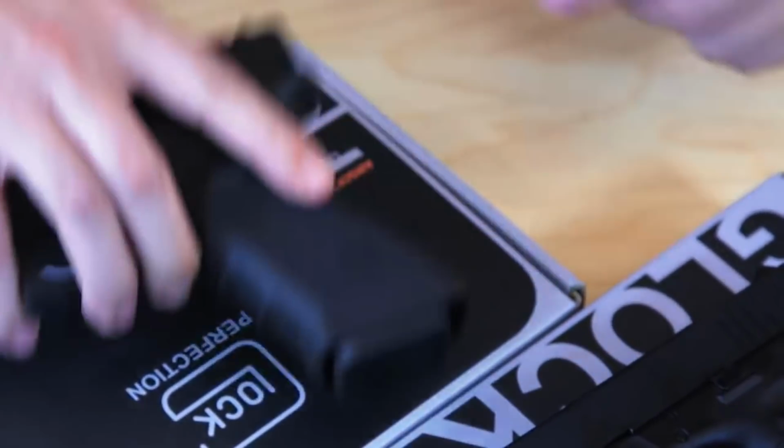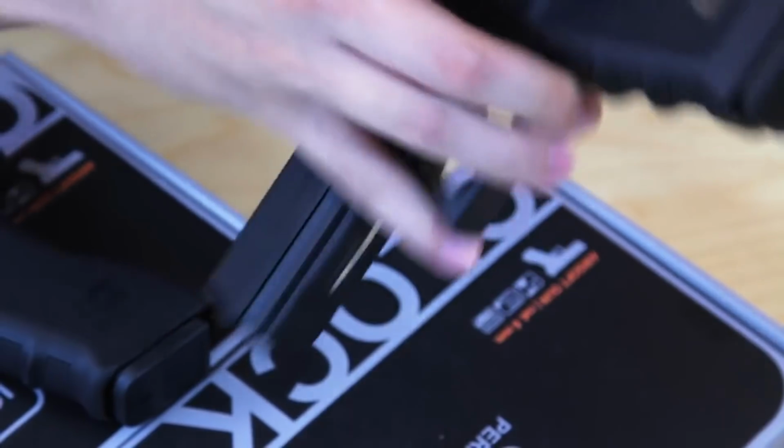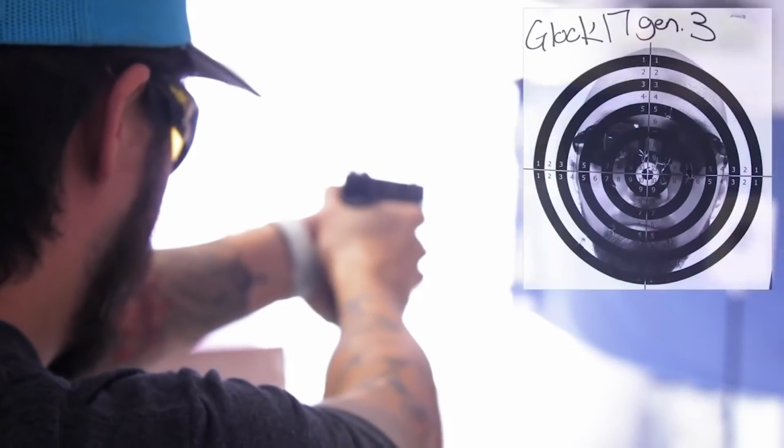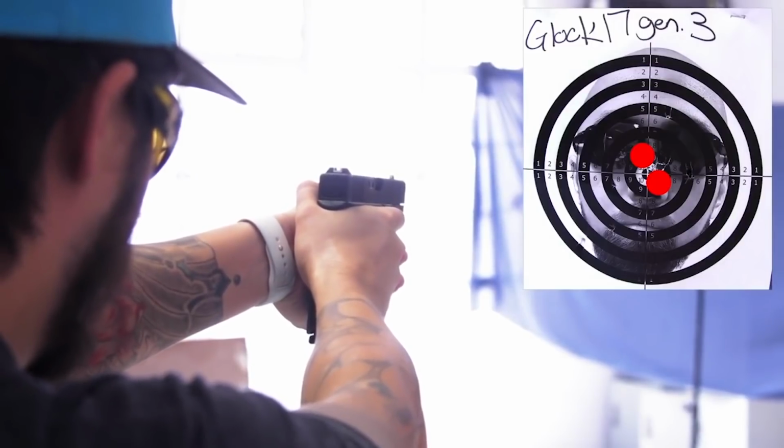And when the airsoft version came out, lines were long, stock was short, everybody couldn't get their hands on it, but everybody wanted one. And with the Glock 17 Gen 3 by Umarex, we had to retire the "no such thing as an airsoft Glock" meme. Rest in peace.